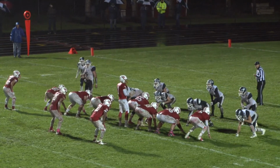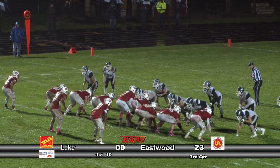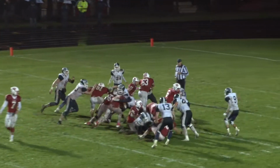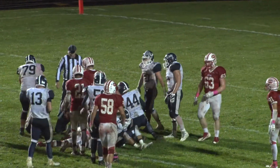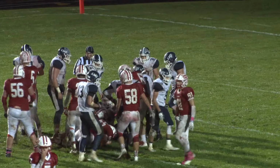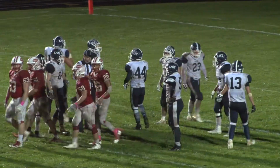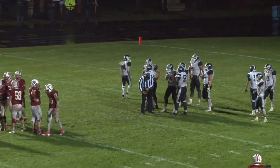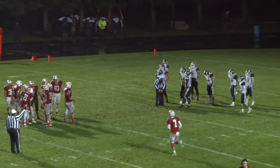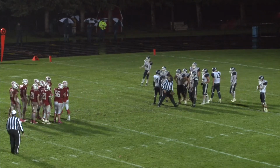First and 10, the ball at the 13-yard line. Here's the handoff. Rayford again going right up the gut. As he is dropped there by Justin Cole. Just so strong. Pickup of about three. Well, we'll call it two. Second down, or five rather. Second and five. Ball at the 8-yard line. 3:40 to go.